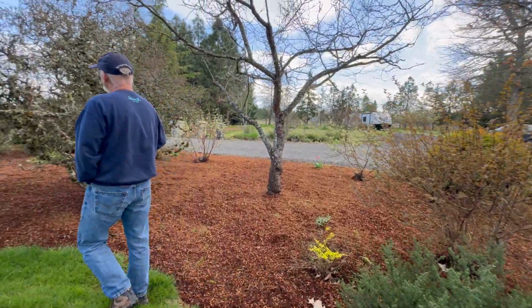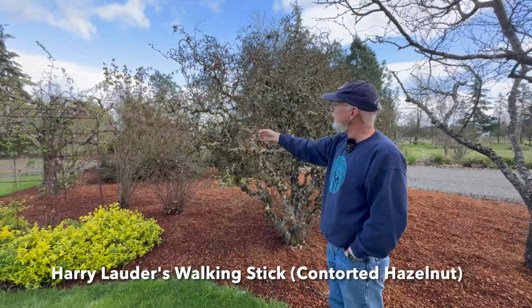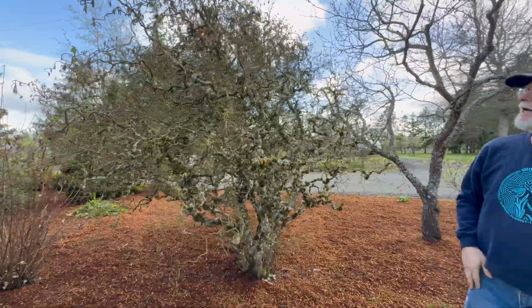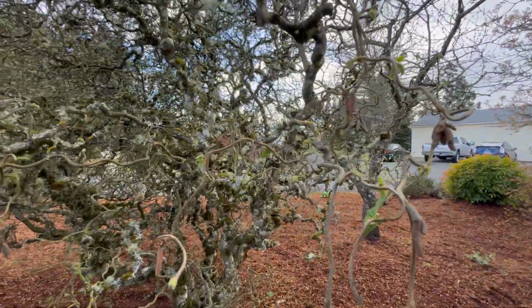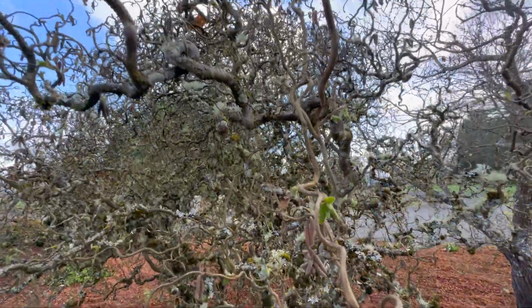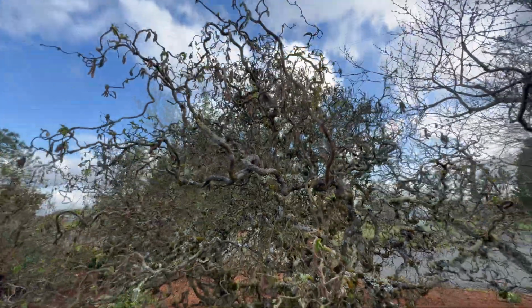Here's another fun one though. Harry Lauder's walking stick, or contorted hazelnut. This is a non-nut-bearing filbert or hazelnut. Winter blooming. The catkins are still just barely on. But it's grown again for this textural structure, all these very twisted and contorted branches. And the specimen here is very full grown. They will never get any bigger than this.